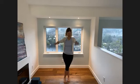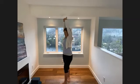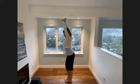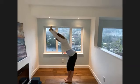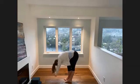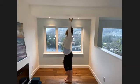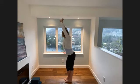Inhale, arms up. For this one, I'm going to interlock my fingers. If this is too much for you, just have your arms going to the sides rather than to the front. As I exhale, I'm rounding spine. As I inhale, I'm coming up. That last one warmed the hips up quite a bit. Hopefully you're ready to have that stretch.